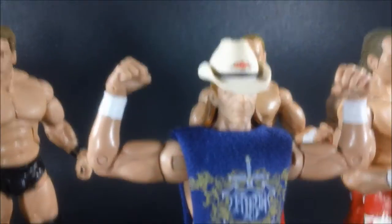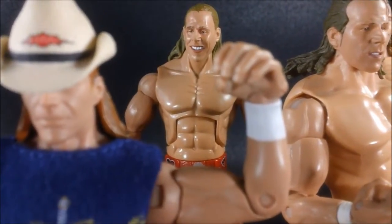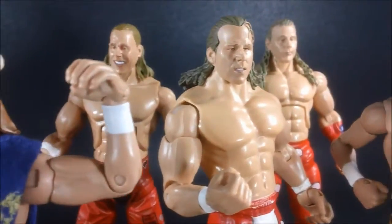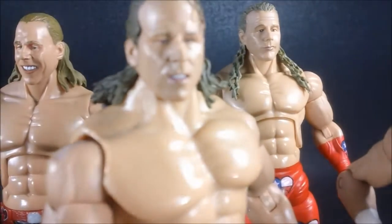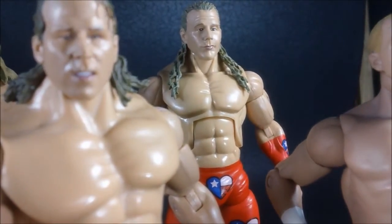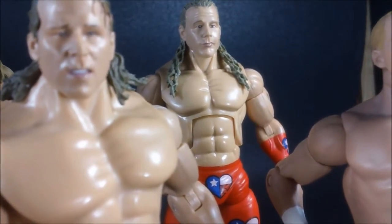Then we got this Elite Shawn Michaels from Series 3. We got another Shawn Michaels over there with another goofy smiley face. I have this WrestleMania 23 Shawn Michaels. And then my personal favorite, a recent one I also found, I think it's the WrestleMania where he faced Stone Cold Steve Austin, the one where Mike Tyson interfered. I could be wrong, but I think that's what the attire looks like.